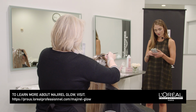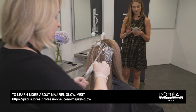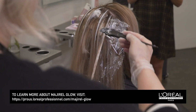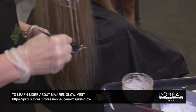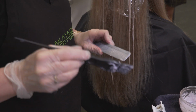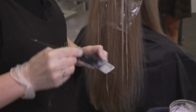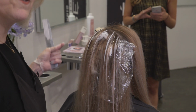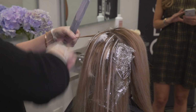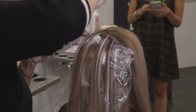Now, the one thing too about it that I'm absolutely crazy about is the shine. It gives the most incredible shine, and I'm a big Majirel fan and I love that product, but this is a different kind of shine, and it really is luminous. It's prismatic. It's got such a beautiful feeling to it, and the clients are going nuts for it in my salon as we're using it. I hope it's showing on the video how amazing that shine is, because you can definitely see it in person.